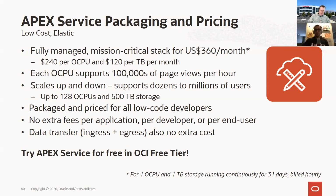And that's for the full stack that we talked about, a fully managed and autonomous mission critical stack that includes Oracle support. It has a service level objective and is suitable for running production workloads. You get all that at a starting price of about $360 US per month. We also get questions, and they're already coming in, about how much usage that supports. About how much can I support with each of those OCPUs? We've done some internal performance and scalability testing on this topic. For each OCPU, you can get hundreds of thousands of page views per hour.